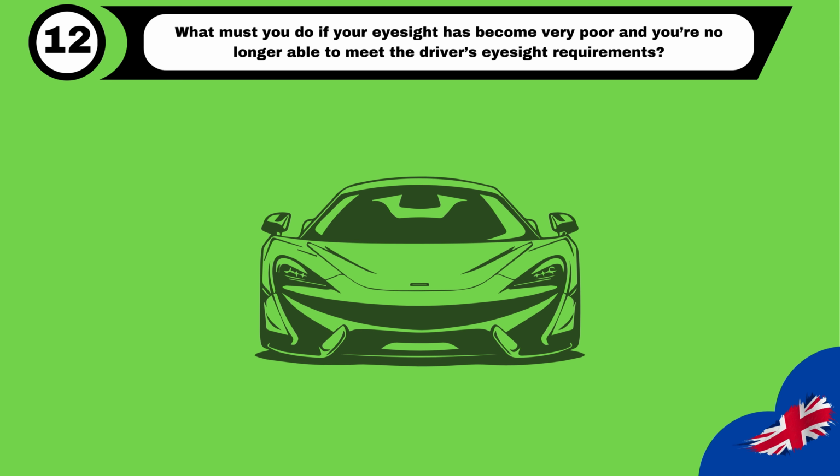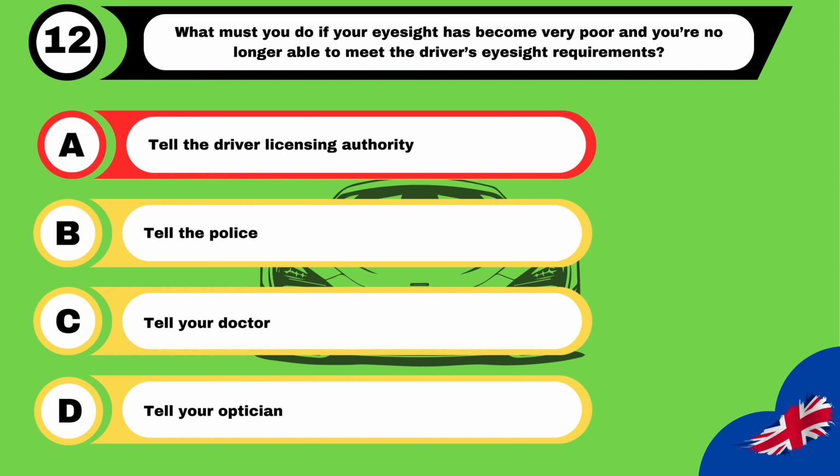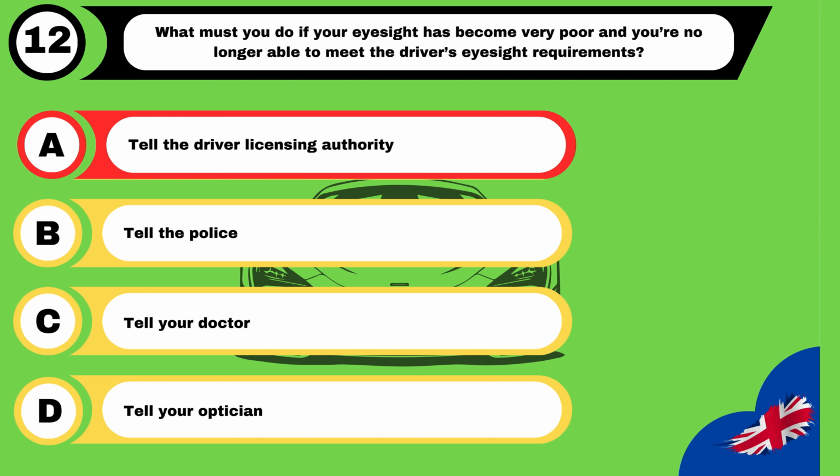Question 12. What must you do if your eyesight has become very poor and you're no longer able to meet the driver's eyesight requirements? A. Tell the driver licensing authority. B. Tell the police. C. Tell your doctor. D. Tell your optician. The answer is A. Tell the driver licensing authority.